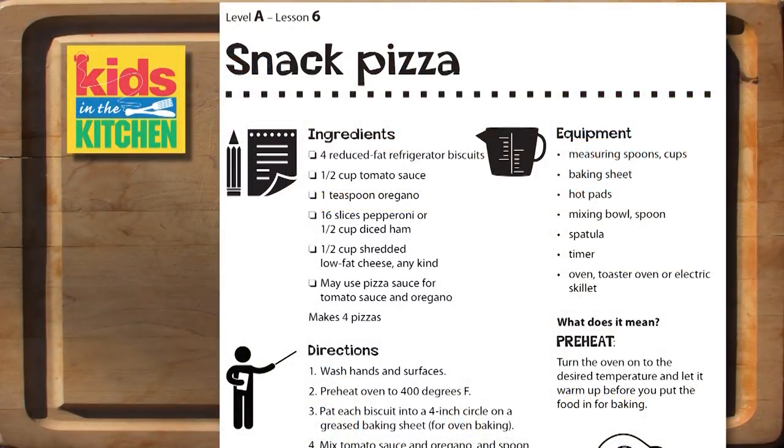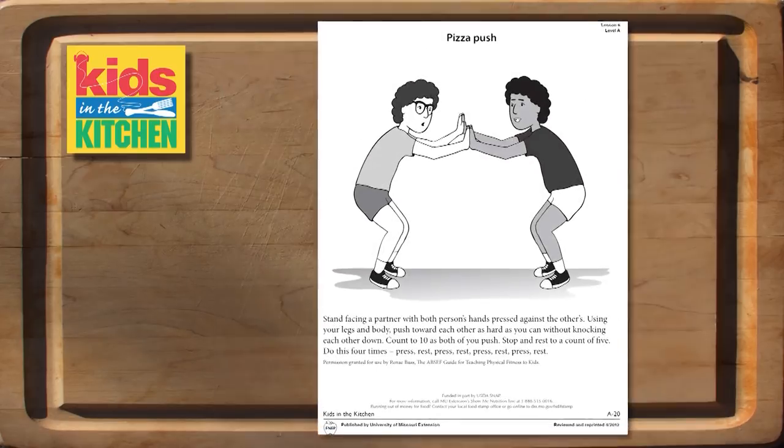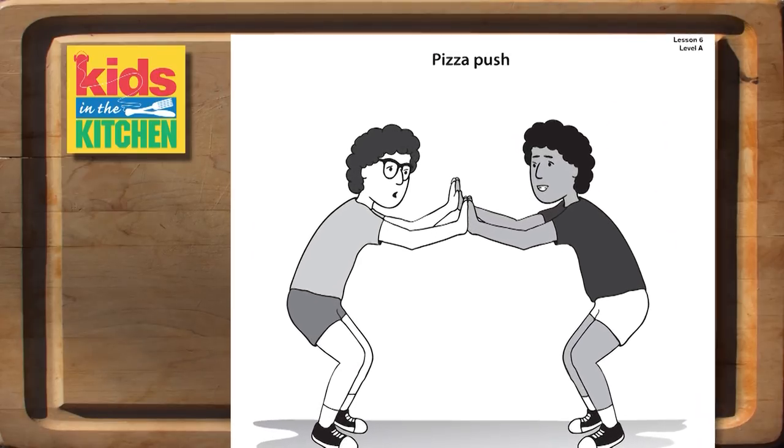Our alternate recipe today would be snack pizza. And the alternate physical activity is pizza push.